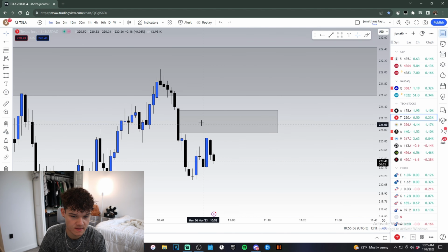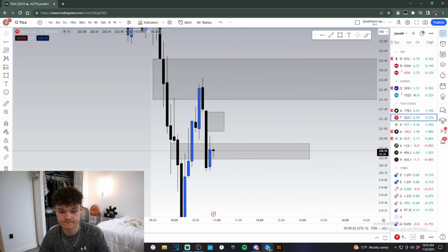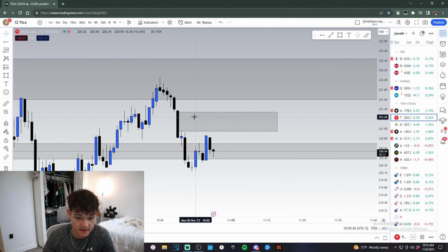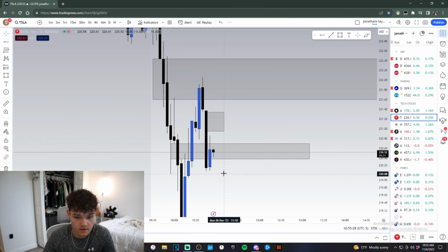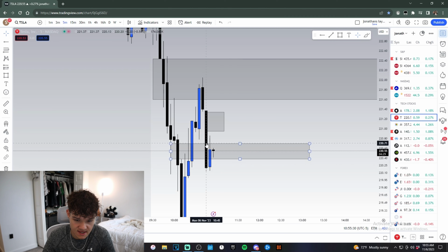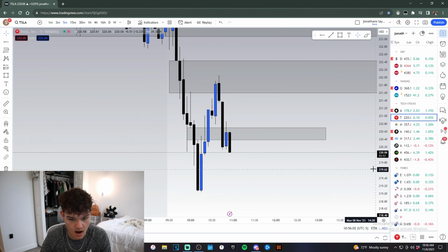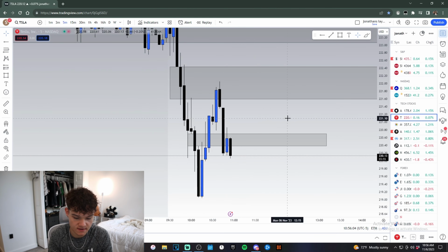All right, we have this 5 minute imbalance that we didn't touch yet. But on the 5 minute, we do have this inverse fair value gap right here as well as this 1 minute up here. So if we show good reactions off of this, we came in there, wicked that, held in here, and if we can show reaction to the downside, I'll stay in puts.